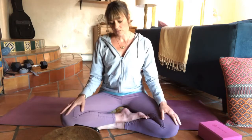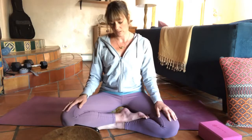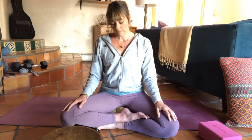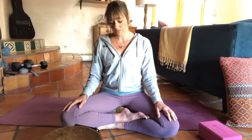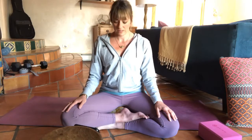Let the hands rest easy and effortless on your knees, in your lap. Softening and feeling the hands from the inside out. Be present with the tingling, the vibration, the aliveness there.